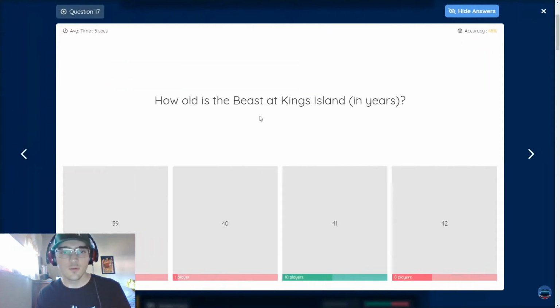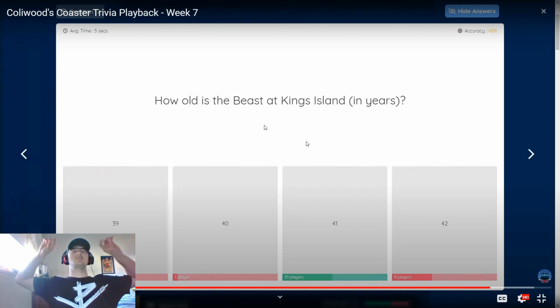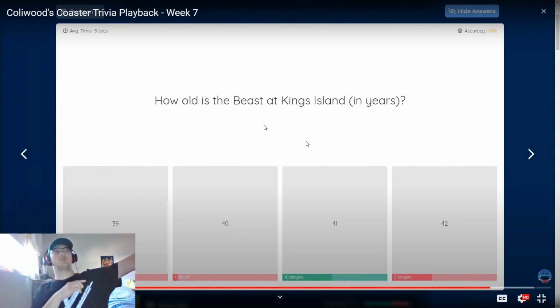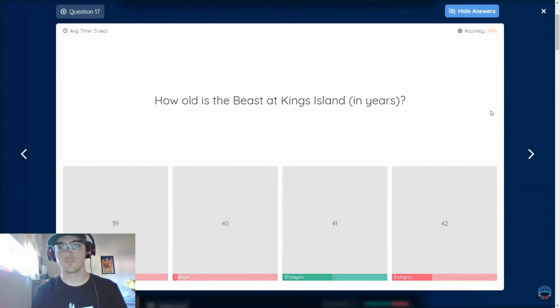Myself. How old is the Beast at Kings Island in years? That is 41 years old with 48% accuracy. Last year was the 40th anniversary. I have the shirt in my closet right there. They celebrated the 40th anniversary of it last year, so that would make this year 41.